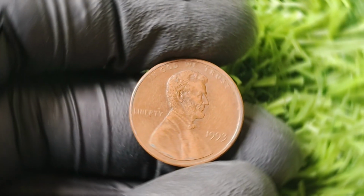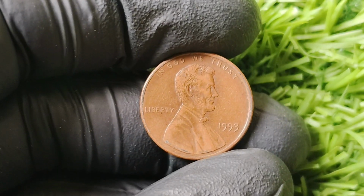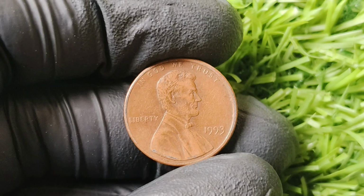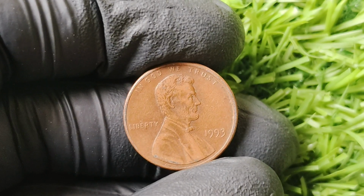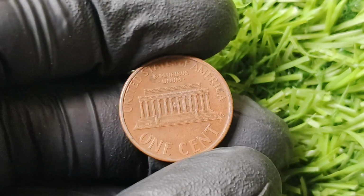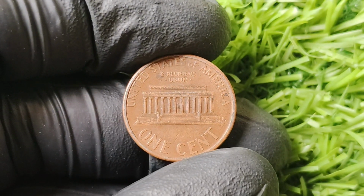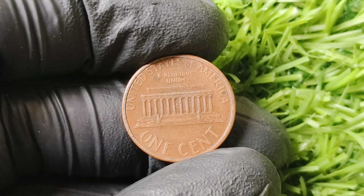Hey there, coin hunters and penny pinchers. Imagine this: you're casually rummaging through a jar of loose change, looking for something to pay for your morning coffee, and bam! You stumble across a penny worth more than a fancy car. Sounds like a dream, right? Well, today, we're diving into the fascinating story of the 1993 no mint mark Abraham Lincoln penny that's valued at a staggering $1.3 million. Yep, you heard that right, over $1 million for a tiny copper disc.